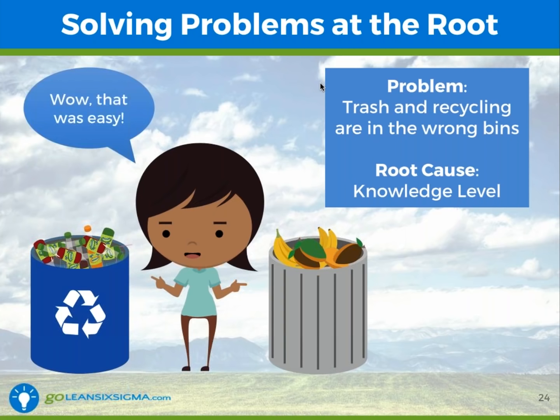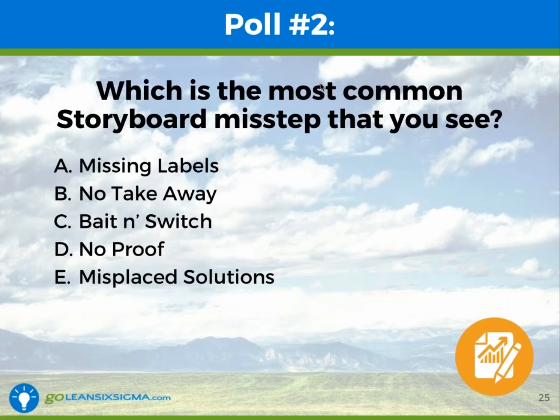So now we've come to another poll, and this one is, we want to hear from you. What's the most common storyboard misstep that you see? So those of you that have seen other storyboards, we want to get a feel for which of these missteps that we've given you do you see? So I'm going to go, Tracy, what do you see most often?